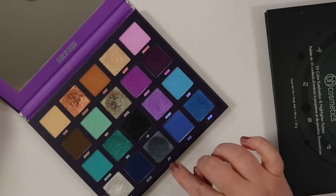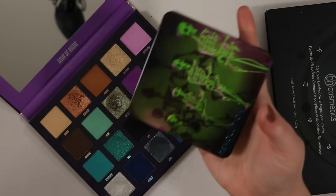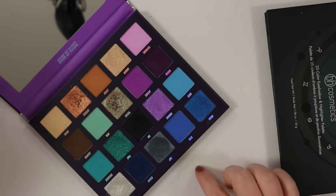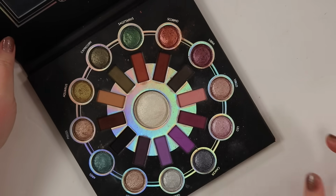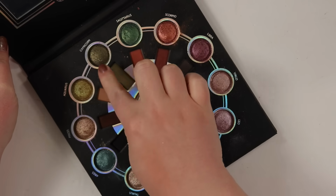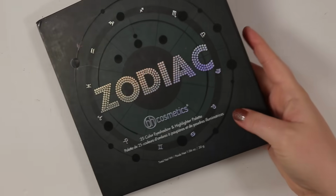Definitely keeping this one. Like, there's the blues, there's the teals. So it's like even more proof that I didn't need to keep this blue. Like, I mean, my gosh. Okay. So keeping that though. The BH Zodiac, I'm keeping. I love this. If anything, I feel like this is better and better and better. All these shimmers, perfection. Can we get more formulas like that, please?